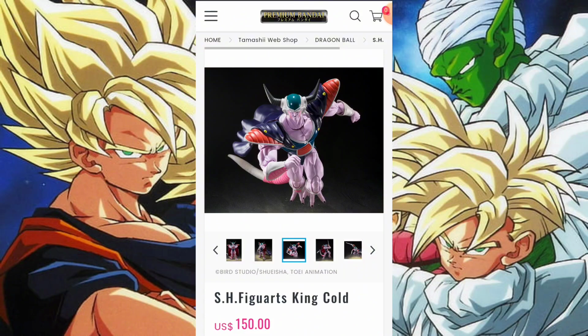Metal Cooler, $120. Final form Cooler was what, 120? All these, the whole Frieza family been beating us over the head with these prices, man. And this is the worst offender yet.